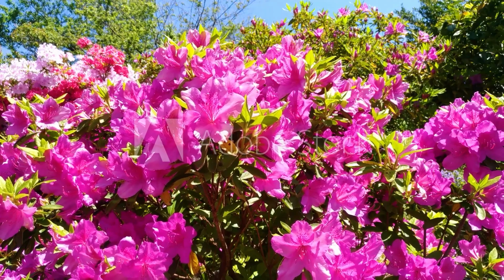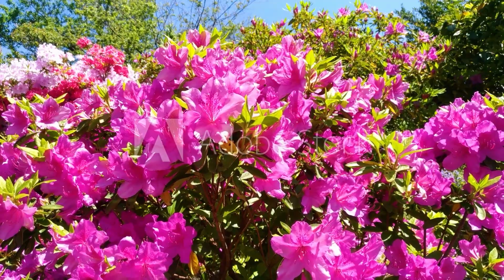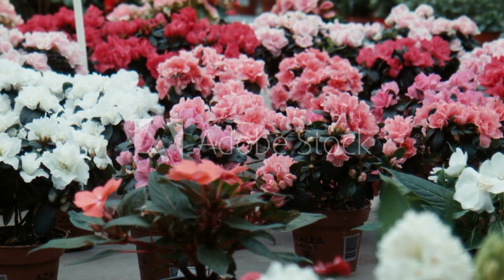And some facts about the azalea. The plants have a defense mechanism to make them poisonous to consume to any organism, and there's also over 1,000 varieties of azaleas.